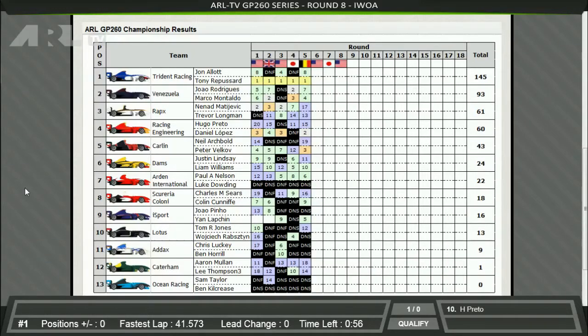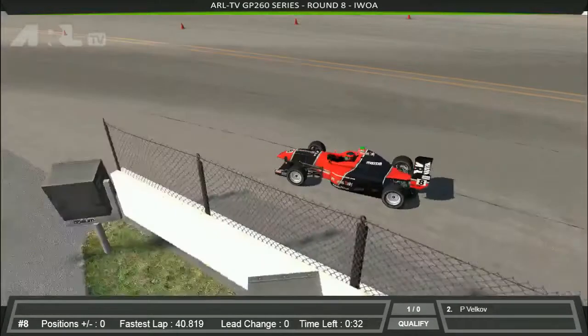In the Constructors' Championship, you've got Trident Racing leading the way there, but Venezuela not too far behind, and I think they're definitely going to be in with a shout at the end of the season. Rapax is up there as well as Racing Engineering and Carlin, all looking like they're having a good battle. Arden's there as well, so it should be interesting to see how the championship table pans out.